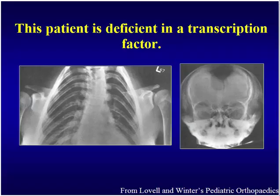This patient has a deficit in a transcription factor. Let's go over what we see on the radiographs. On your right-hand side, patent fontanelles. On the left side, what do you see there? This person, wow, they can touch their shoulders in the front, reach all the way across. No clavicles.